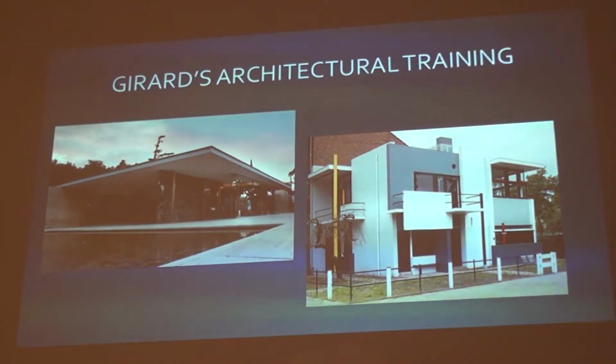But during his training, he would have been exposed to a lot of the great modern innovations in design at the time, such as the Mies van der Rohe Barcelona Pavilion, 1929. On the right is the Schroeder House. Mies van der Rohe is the less is more kind of guy. The Schroeder House demonstrates more of the colorful approach to modern.